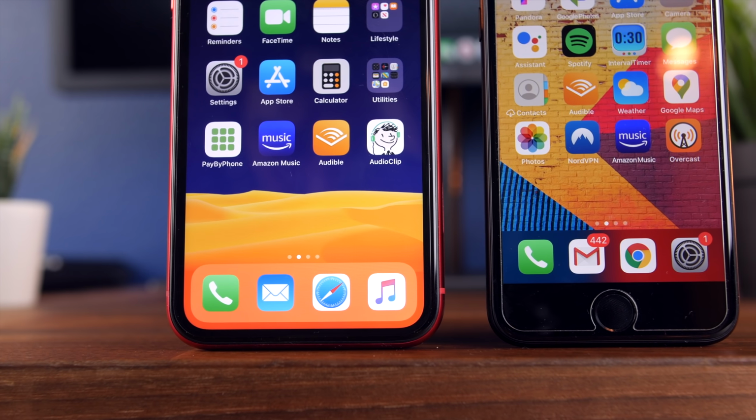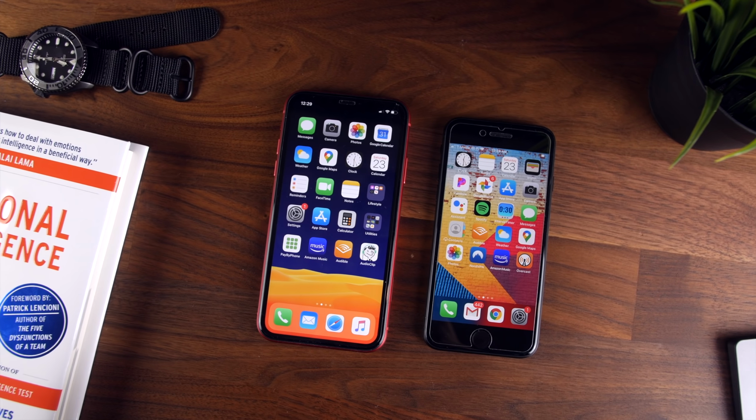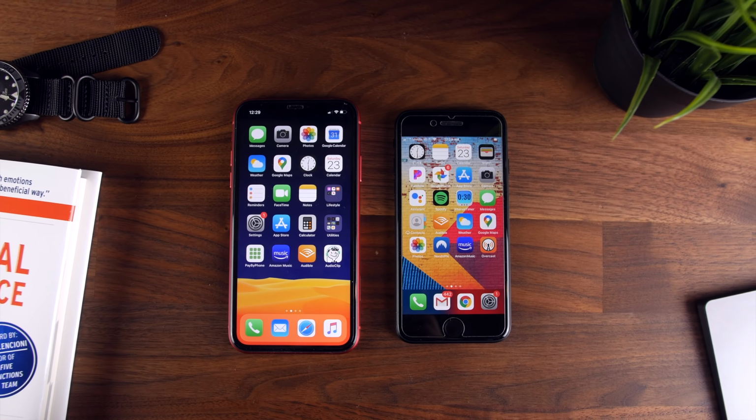Size difference aside, you have very similar displays here, and let's be frank, that's not particularly a good thing. Yes, both the iPhone 11 and the new SE both have sub 1080p LCD displays. Despite their dimensional resolutions being different, they both come in with a pixel density of 326 ppi, not exactly something to boast about in 2020.